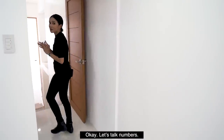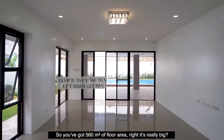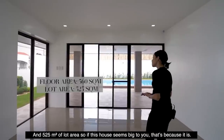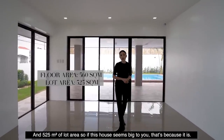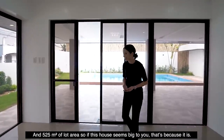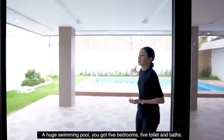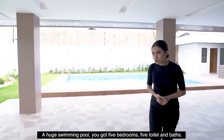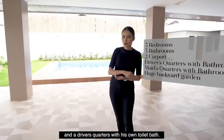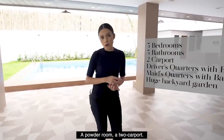Okay, let's talk numbers. So you've got 560 square meters of floor area, o diba ang laki niya, and 525 square meters of lot area. So if this house seemed big to you, it's because it is. So you've got lots of, you know, open spaces, lots of entertainment areas, a huge swimming pool. You've got 5 bedrooms, 5 toilet and baths, a separate maid's quarters and her own toilet and bath, and a driver's quarters with his own toilet and bath, a powder room, a 2-car port.